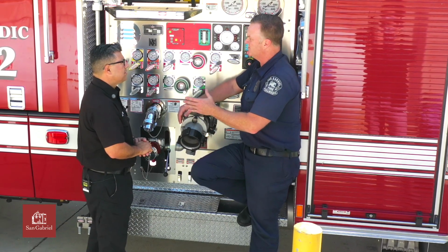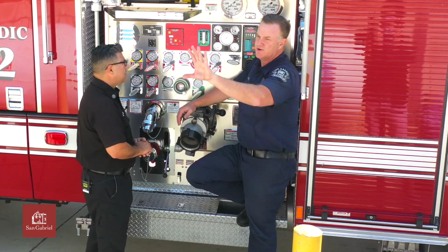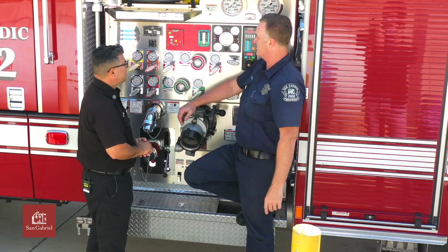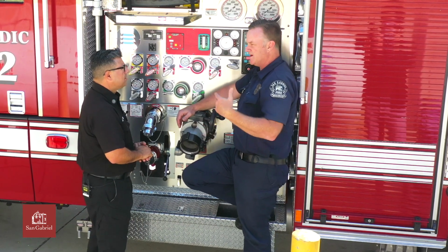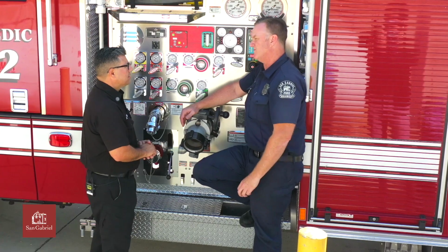Once I get those calculations in store, I can pull the valve, open the water to the firefighter, and then I just increase the pump. I just increase the power of the pump, which pushes more and more water, more volume at a higher speed to the firefighter to make sure he's getting the right amount of water for that fire.